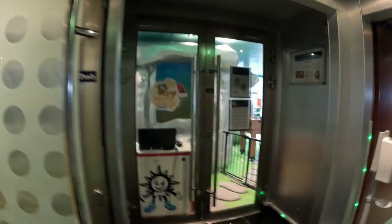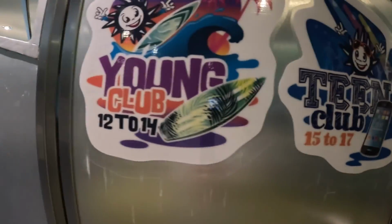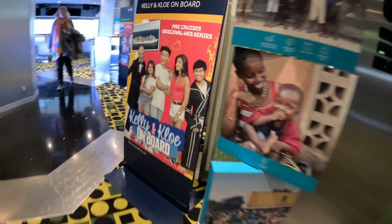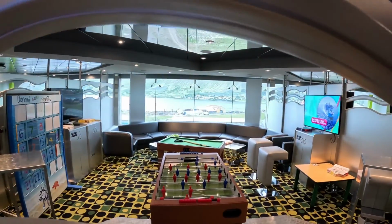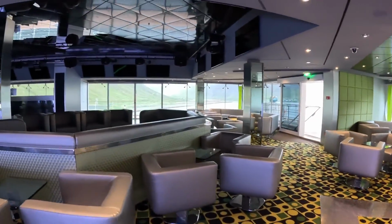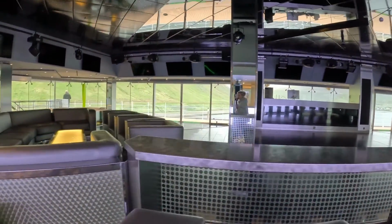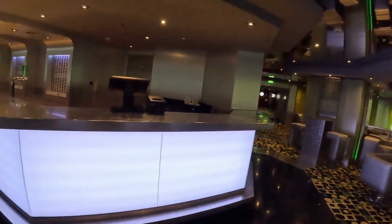Mini club, 3 to 6 year old. There's a teen club, a young club. This is the disco with quite a view, for those of you who like to get funky at night. It's also the quiet area the first half of the day, so I have to be a little quieter.